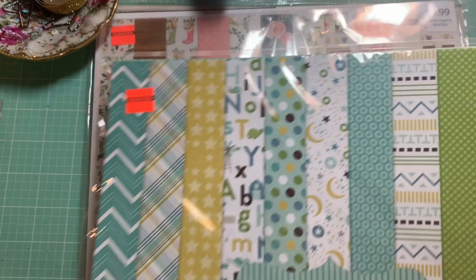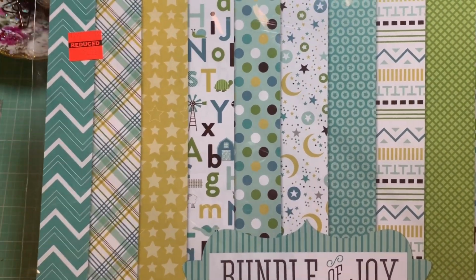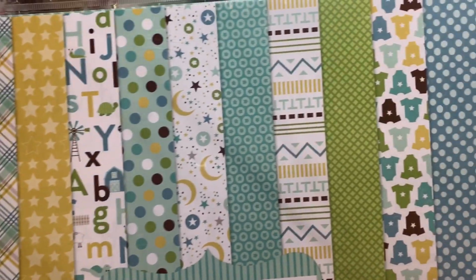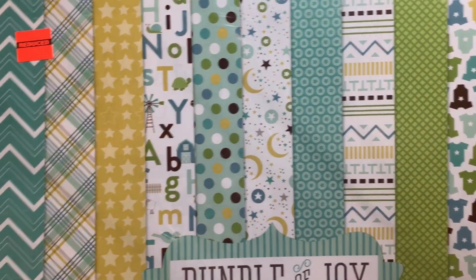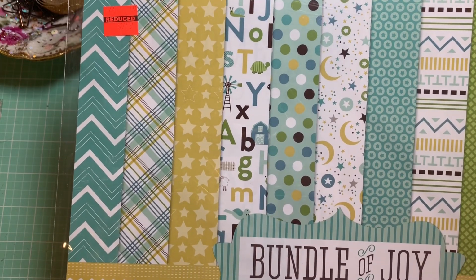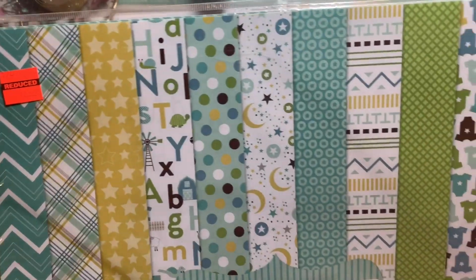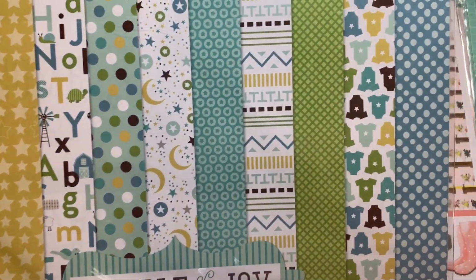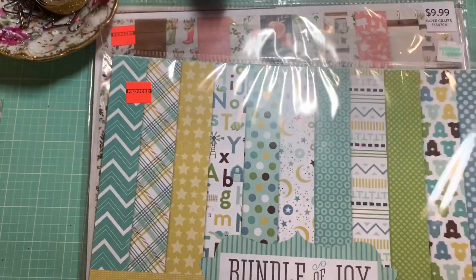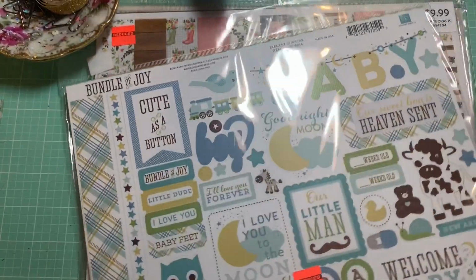And then I picked up this one. I'm not really sold on this one. I don't know what it is, but because it was cheap and I don't have a lot of 12 by 12 boy paper, I went on and picked it up for $2.49. But this is Bundle of Joy, a new edition by Alicia Gordon. And I think it's just the colors that I'm not comfortable with because I don't normally use these types of colors when I'm crafting.